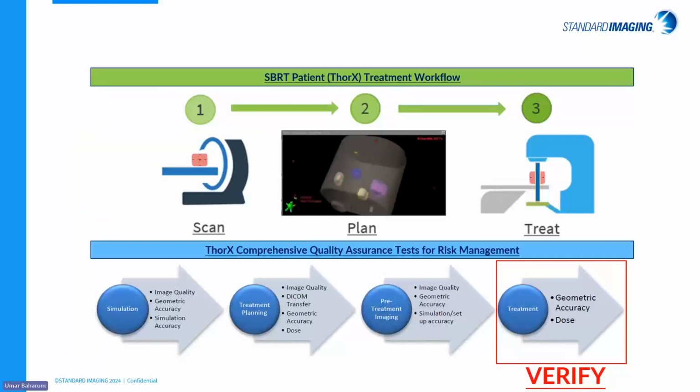This shows the typical workflow of an SBRT patient. And of course, in this case, it will be the ThorX Phantom. The first step, of course, is to acquire a CT scan of the Phantom. And the CT image set is imported into the TPS so that the targets can be contoured and the treatment plan can be created. Next, the Phantom can be set up on the treatment table. It can then be localized by your image guidance, your CBCT, as well as surface guidance, SGRT, just like a patient. The dose delivery can then be verified with ion chamber or film in multiple locations.